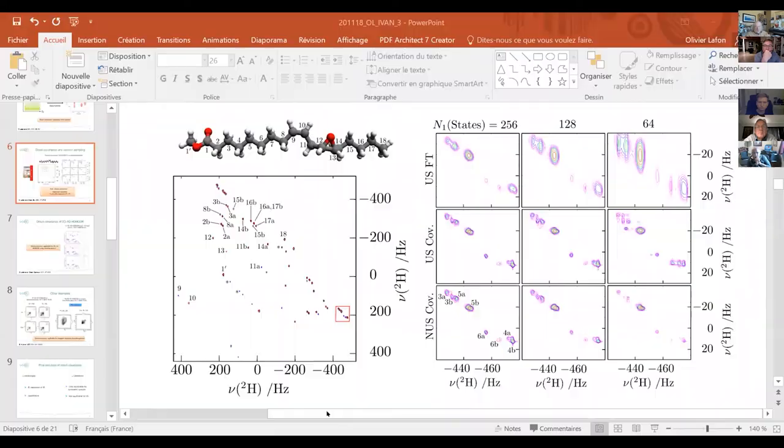Yes. If I can just make a point, David, maybe I could show the reconstruction we did for covariance with uniform sampling. Gladly, yes, definitely. That way people see the data that really shows the strength of non-uniform sampling.